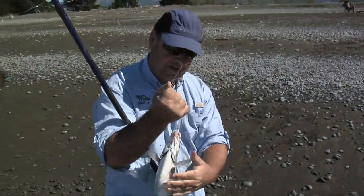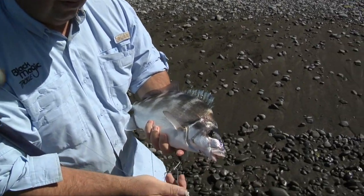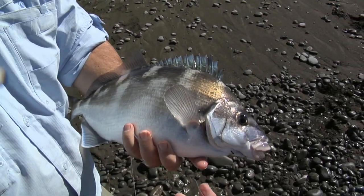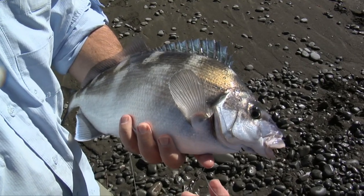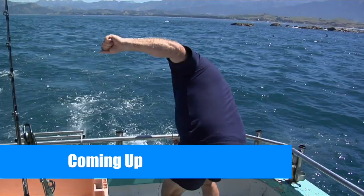So that's another blue moki. Again, probably a legal fish, but we won't keep it. We've got some kawai and other fish already. Coming up, we head out with a local charter boat skipper and the boys go for a quick dive.